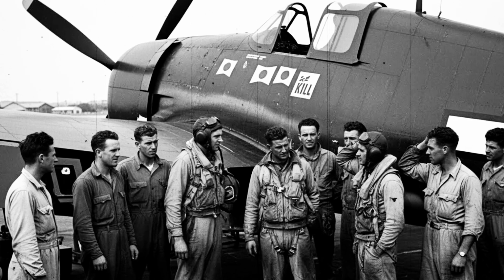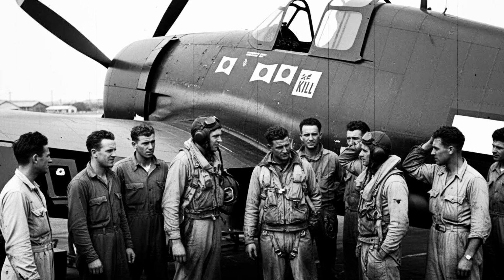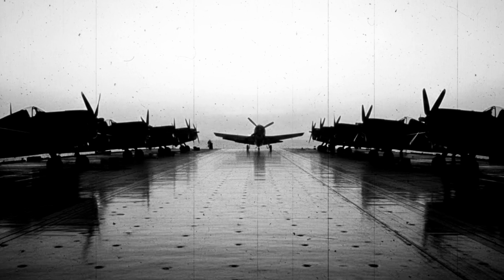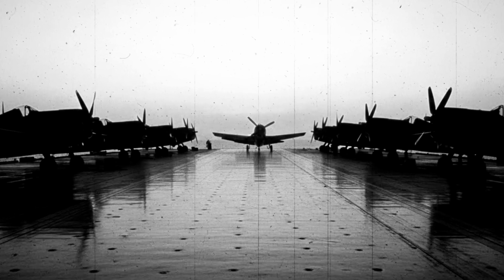But the Hellcat was forgiving. Its wide landing gear and stable flight characteristics made it easier than most. The hook caught the wire with a jolt. The plane jerked to a stop. The pilot exhaled. Another mission done.